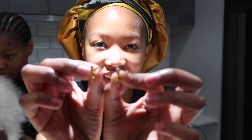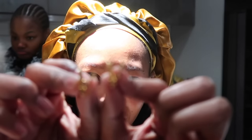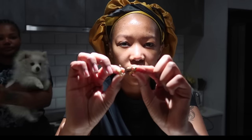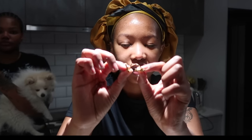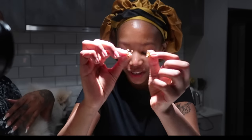Can you guys see? Okay, so let me come closer so you guys can see. The earrings look so cute. And this is my gift from Goli. So cute. Love it. Thank you so much, babes. You're welcome, Sunalicious. And I also bought earrings.